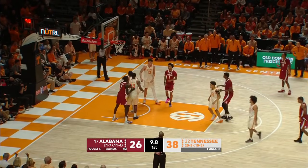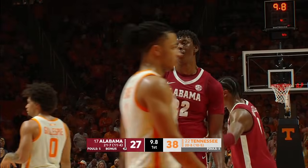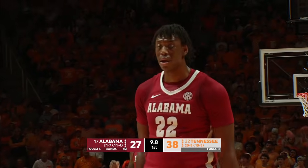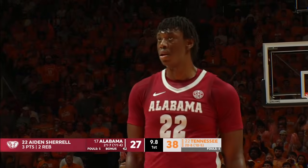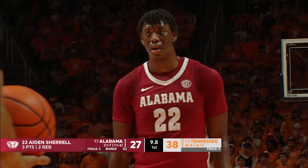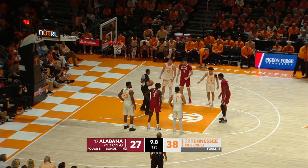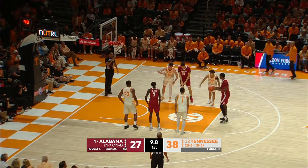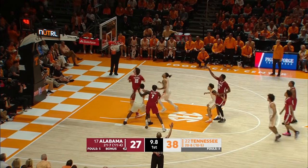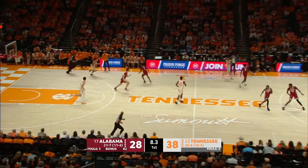Sherrill, a 1-and-1, hits the front end, and that's a big make. With 9.8 to go in this half, gets it back to 11. Phylon will exit for the Crimson Tide. Williamson out there giving Bama a bigger defender, along with Bo Bowen, Sherrill, Wrightsell, and Phylon, and Bethia. Free throw's good. 8 seconds to go in the half.